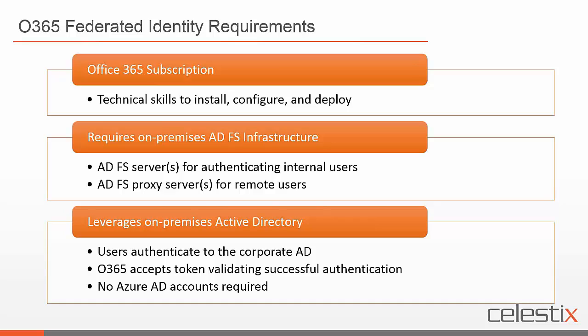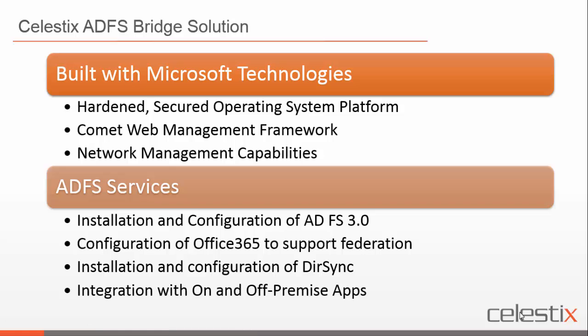So where do we come into the picture? Where does Celestix help provide the value here, and how do we make this easier to deploy? That's really around our ADFS Bridge solution. It's built on Microsoft technologies, so at its core, it's Windows Server 2012 R2, a hardened and secured operating system platform. What we've done is take the experience of how to configure and manage these systems and put it into what we call our Comet Web Management Framework. It's a web-based management portal to configure not only the appliance and the operating system, but also the Office 365 and Federation service components, as well as ongoing alerting, monitoring, and reporting, as I'll show later.